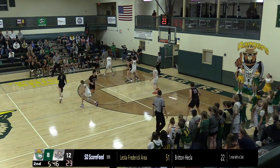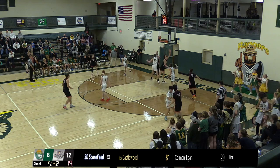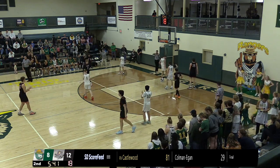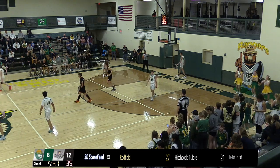A little pressure back here on the defensive end, and Gleam wants to go right. Drops, steps back to his left. Nice move, but he travels. First, really good defense by Eric Jorgensen. Yeah, straight up, no pancake slap.